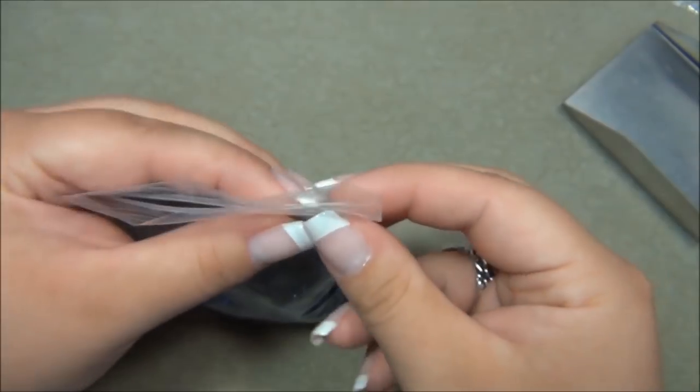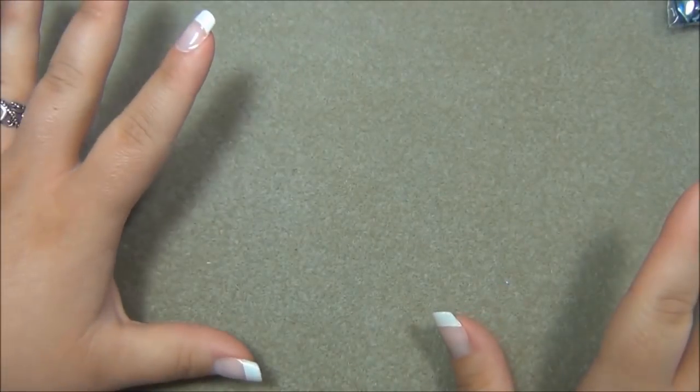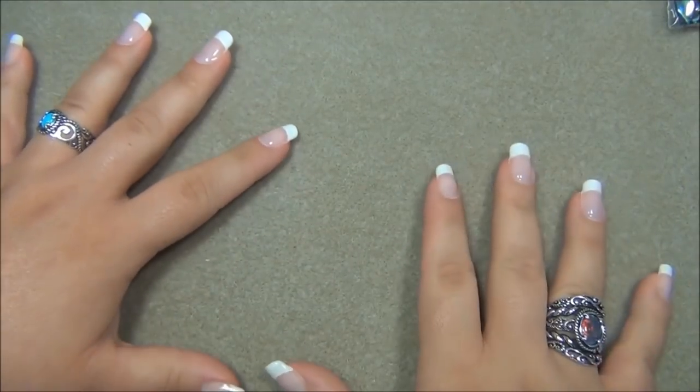Okay, so I think that I went through all the stuff that was in the box except for this blue bag. And I think what I'm going to do is clear all my stuff off the desk and then I'll put the blue bag in my lap and I'll go through that with you guys next.